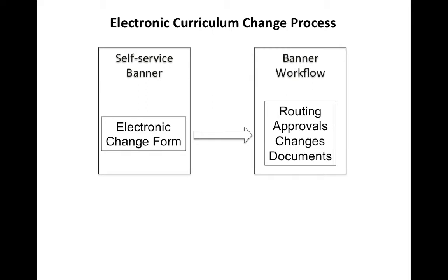The banner workflow system, while having banner in the name, same as self-service banner, is a different computer system which is used for routing the change for approvals, allows for editing and making changes to the proposal, and is where documents that support the change are attached. The self-service banner electronic change form can be accessed through WMU.